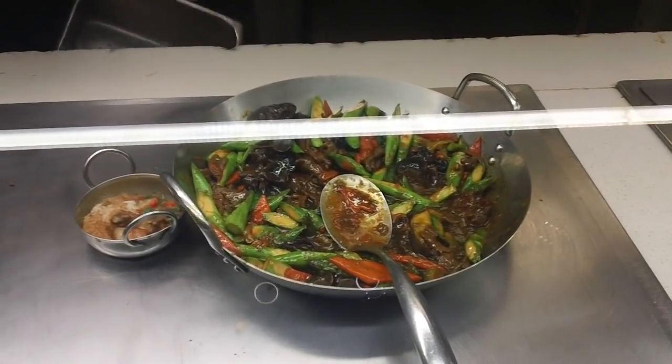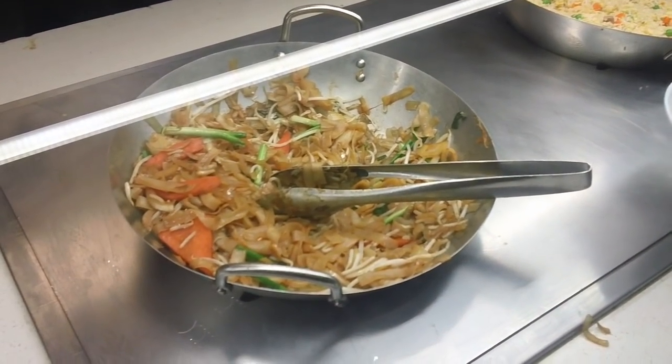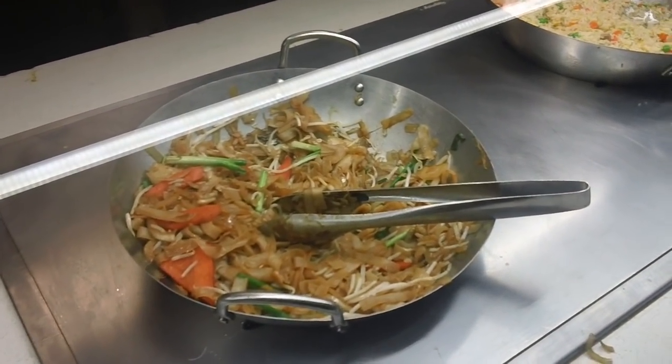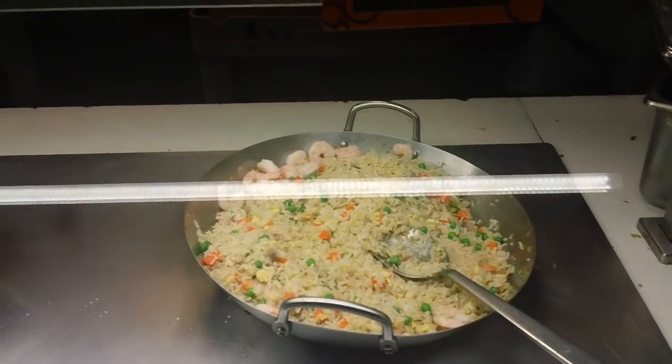Beef and asparagus and black mushroom. This, I love it. Vegetable chow mein, it's really well done. Every 5 minutes it looks different. Every hour, okay. But it's really lovely. It's really well, delicately done. Very, very authentically done. Shrimp and pork fried rice.